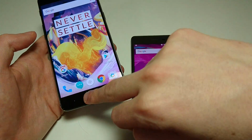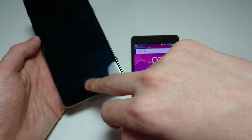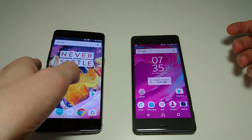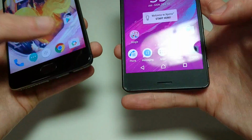And just to show you guys, if you put in the wrong finger, it does actually say that. Just to show you guys that the fingerprint scanner is enabled. Let's do camera speed and multitasking.